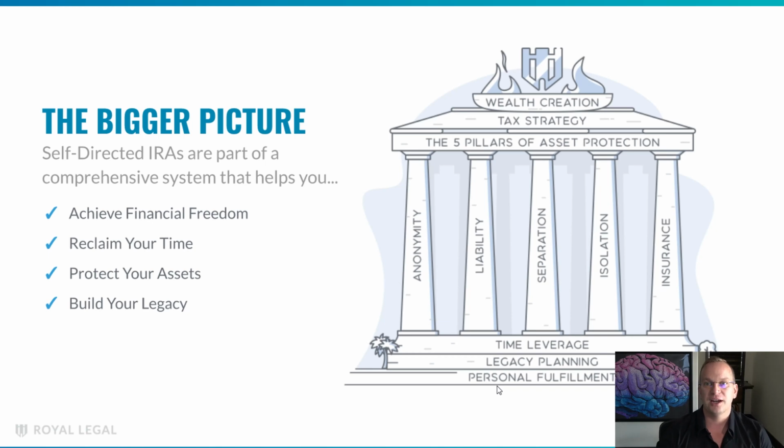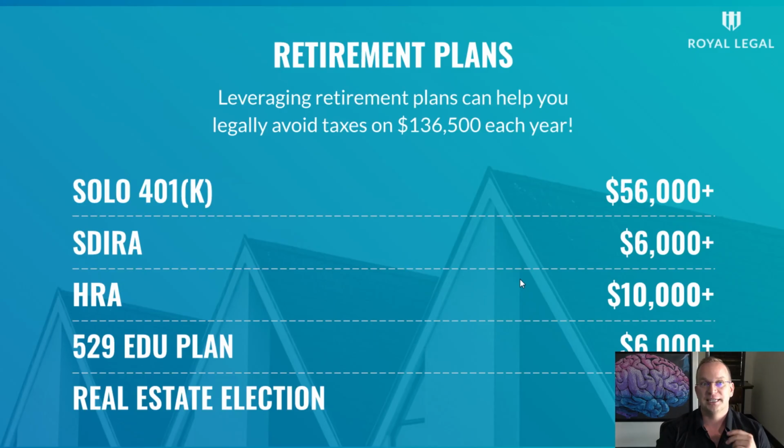And the self-directed IRA with checkbook control is one of the tools that we use as part of this holistic picture to get you there. So just to give you a quick recap from 10,000 feet up on what retirement vehicles and tax saving vehicles are available for you, we have these here.